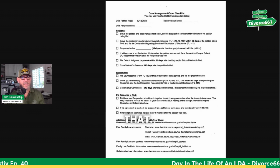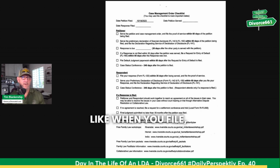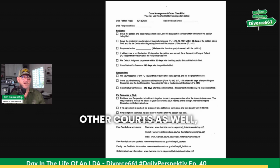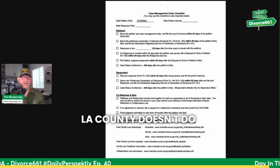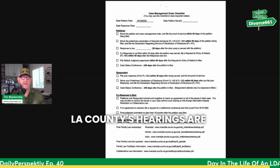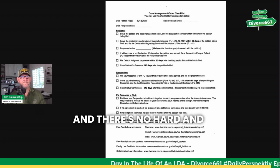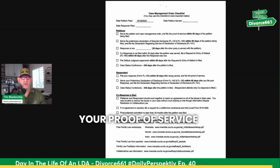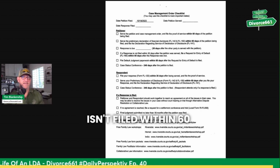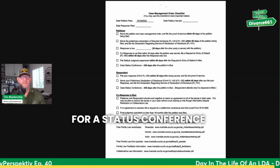LA County doesn't do that. They don't set automatic status conference hearings like Ventura and some other courts, where you'll get 3 hearings or so when you file. LA County's hearings are triggered by a lack of movement on your case. There's no hard and fast rule, but it appears that when, say, your proof of service isn't filed within 60 days, it'll trigger a notice for a status conference to appear.